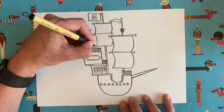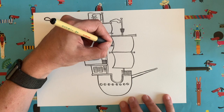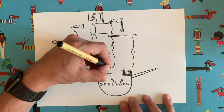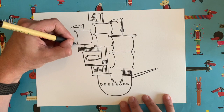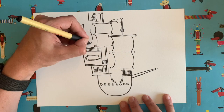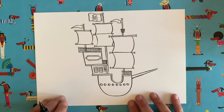Do you know what? At the bottom of all of our sails, I think we should do another one of these masts. Just at the bottom of the sails being held in place. Got to think about how these things would work. If there was nothing at the bottom, the sail would just kind of flap around. It wouldn't be any good to anybody, would it? So there we go. That's nice. It's really, really starting to look like a pirate ship now.